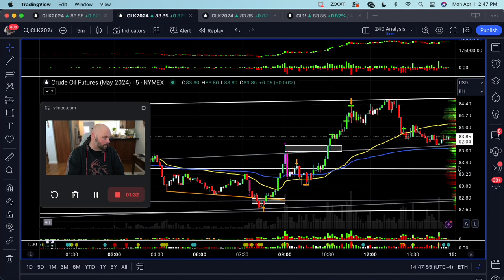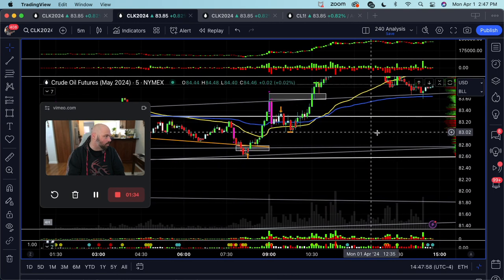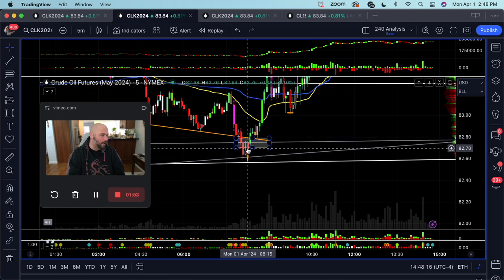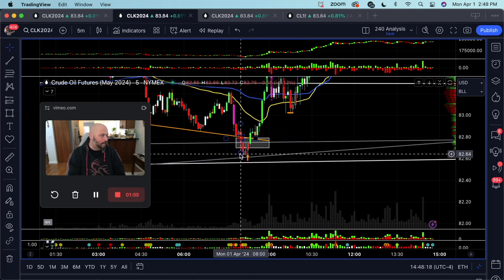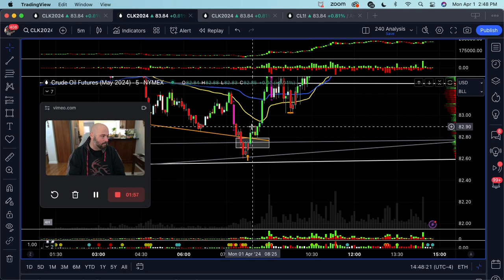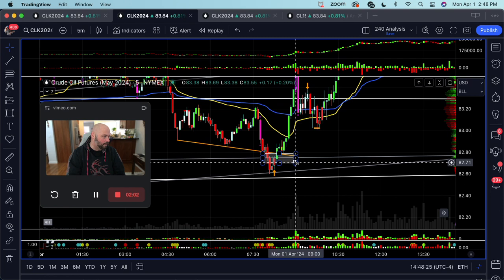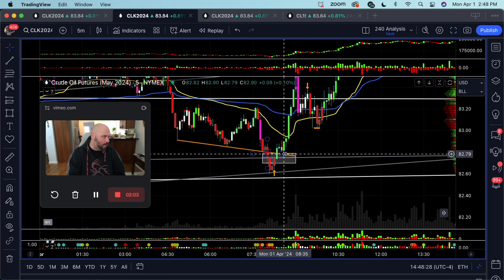Let me clean this up a little bit so we can see it better. I was very specifically looking at this level that I have in the white box. There are a couple of channel structures that came into this area, and it looked like we were experiencing some exhaustion. We hit this support really well and got a pretty strong reversal candle right here. Essentially we confirmed by closing above this short-term descending trend line, and then we retested that white box.